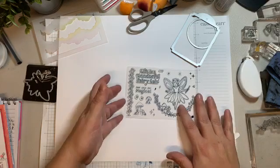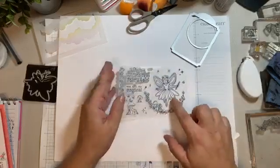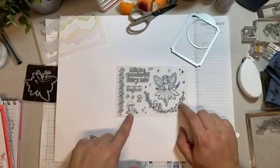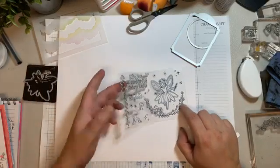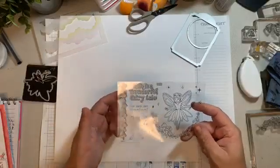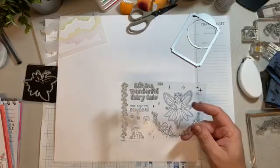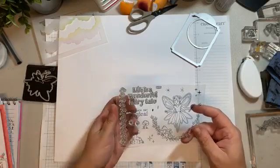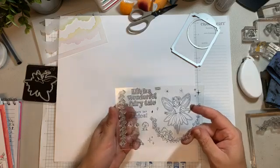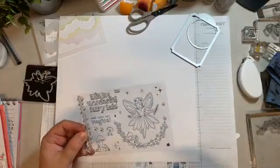So the stamp set I'm featuring today is called Fairy Tale Magic. And it's this little fairy. There's a little bowl with some little mushrooms, and then there's some more little mushrooms, toadstools. It's got some sentiment stamps, some leaf stamps. These are a floral thing that I was hoping to use on the other card that I haven't finished yet, and then some nice sayings called Life is Wonderful, a Wonderful Fairy Tale. And the other one is Make Each Day Magical. So I'm going to take you through all 3 cards, and I'll show you those in a second.